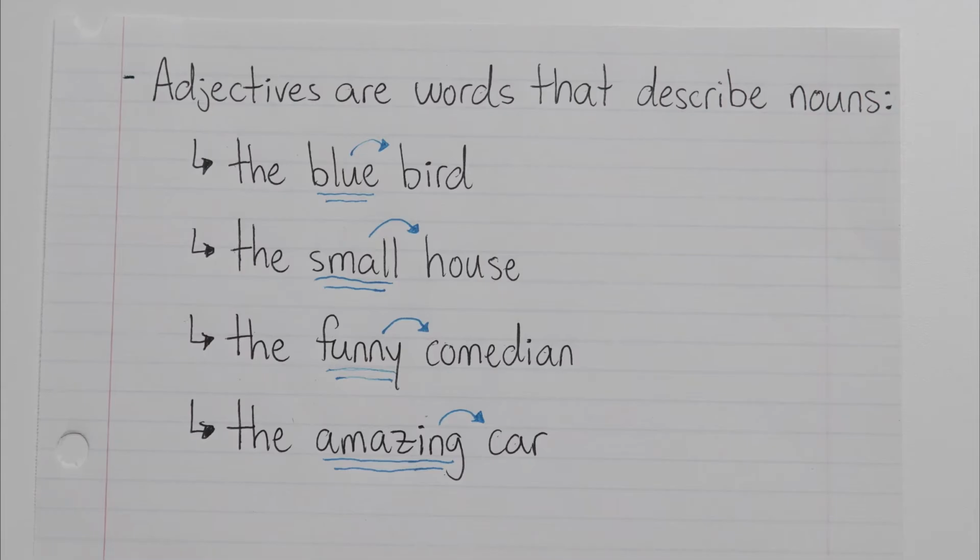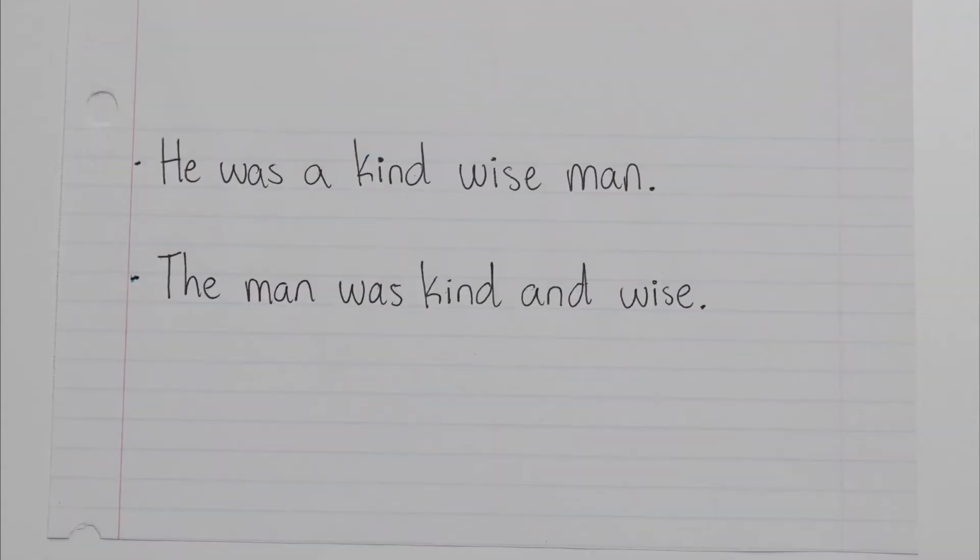So sometimes when we're describing something, we may actually want to use multiple adjectives, multiple describing words, to really flesh out that person, place, thing, or idea. So let's take a look at a sentence with multiple adjectives in a row. He was a kind, wise man.